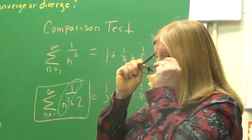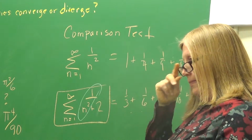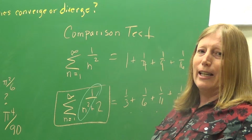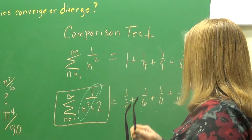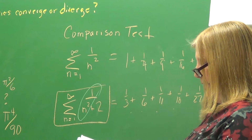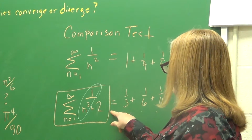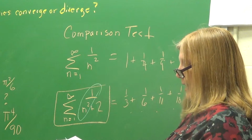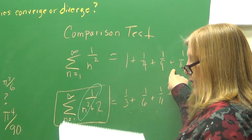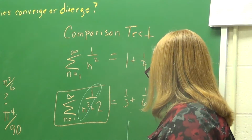What the comparison test says, and I'll actually write it out in words in a minute, but sometimes I give you the words and then the example. I'm giving you the example and then the words this time. The comparison test says that if you can find the relationship where one sequence is always less than the other, if this top one converges, then so does this one. Does that make sense why that's true?